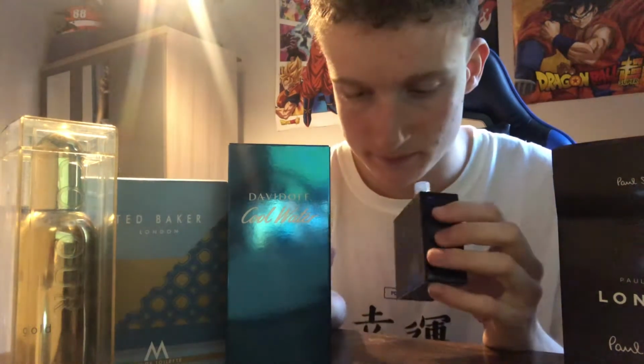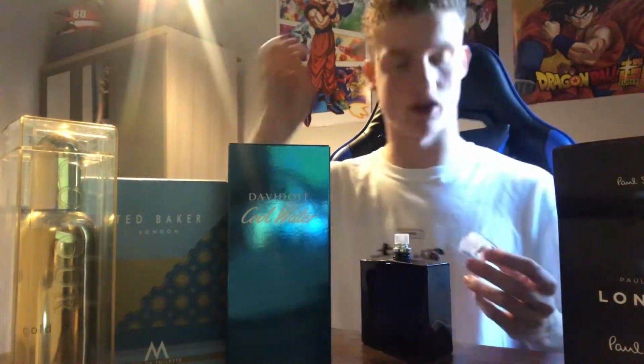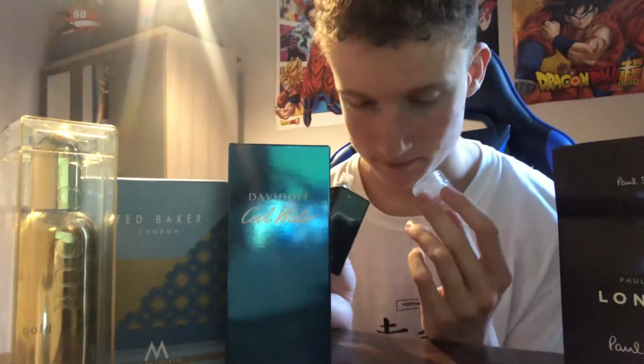Paul Smith London, if you forgot what it looks like, this is what it looks like. It is quite neat, and I can already smell it, right? This one yet again is fruity, but it's not as fresh. It's fruity with coconut. That's what I'm getting from this. A more coconut and fruity smell than fruity fresh smell. So they're definitely different from each other.